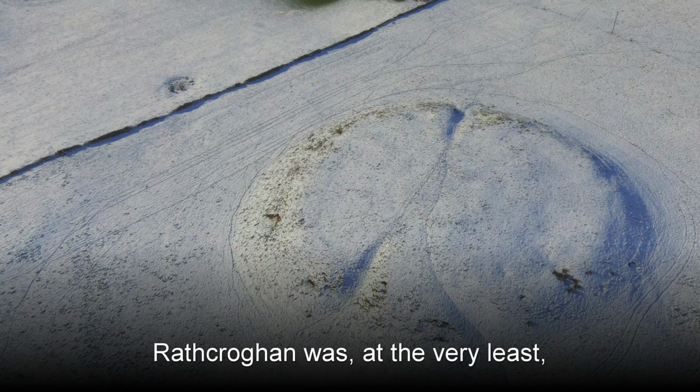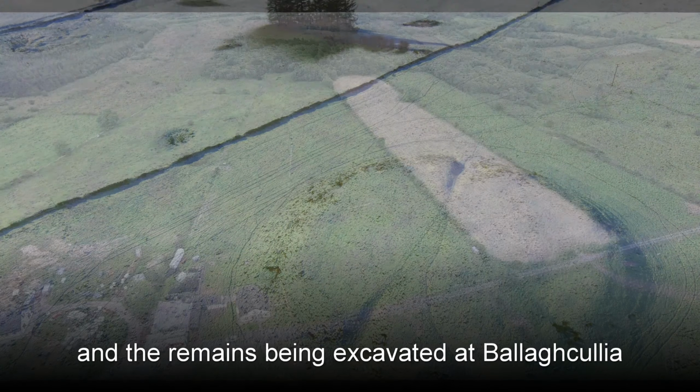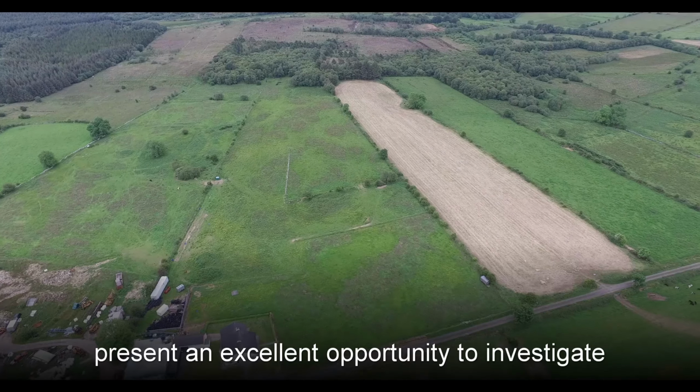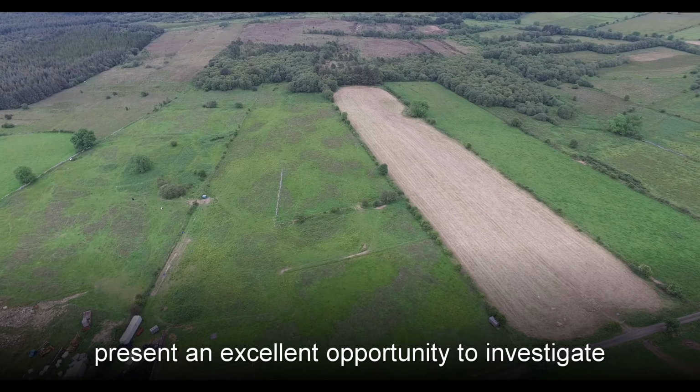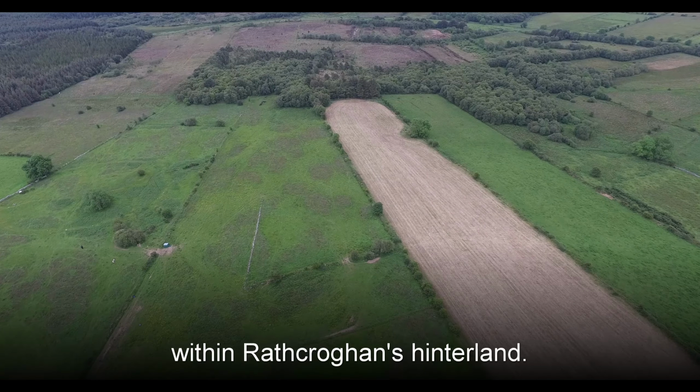Roscommon was, at the very least, a very significant funerary complex by the Bronze Age, and the remains being excavated at Ballaghcullia present an excellent opportunity to investigate the lives and deaths of a community within Roscommon's hinterland.